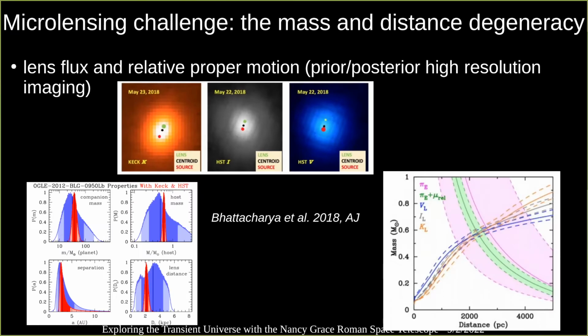So here is a similar example by Aparna Bhattacharya et al. In their case, they didn't observe directly a separation between the lens and the source, but instead they observed the lens and source combination at the same time with Keck and HST in 3 bands: Keck-K, HST-I, and V. And because the lens and the source have different color and brightness, the lens centroid is shifted differently in the different bands. And if you use a model of double PSF, you can reconstruct the proper motion and also the brightness of the lens. And again, if you use this constraint in your modeling, you will be able to much better constrain your planet mass.